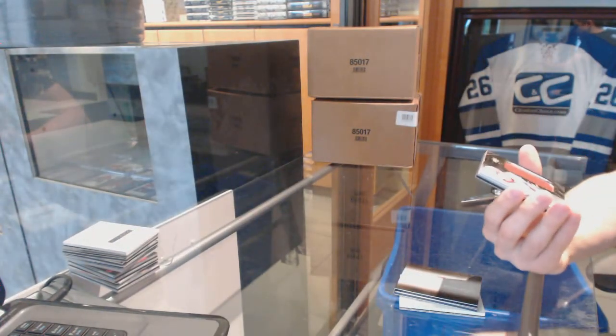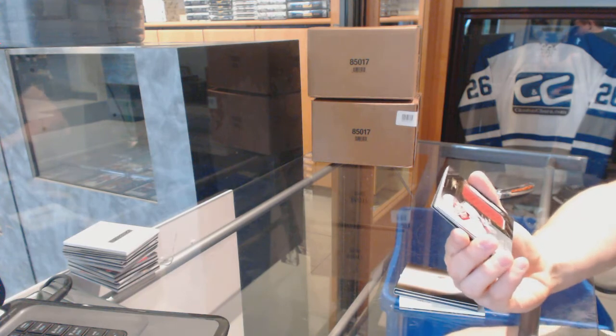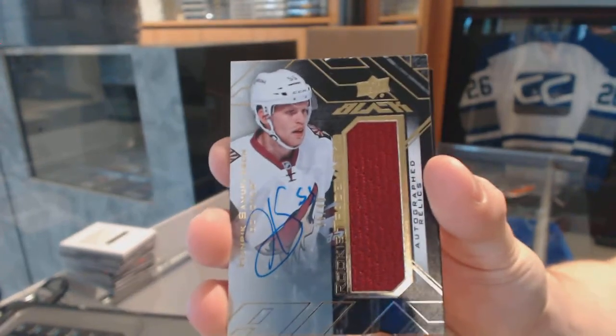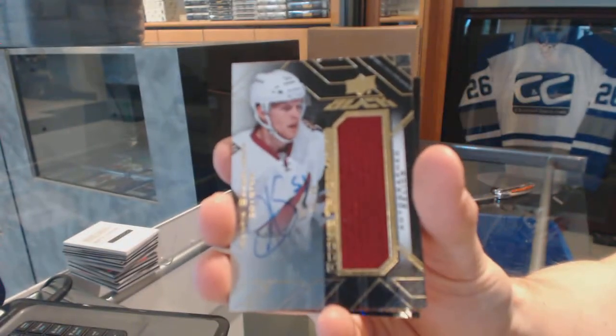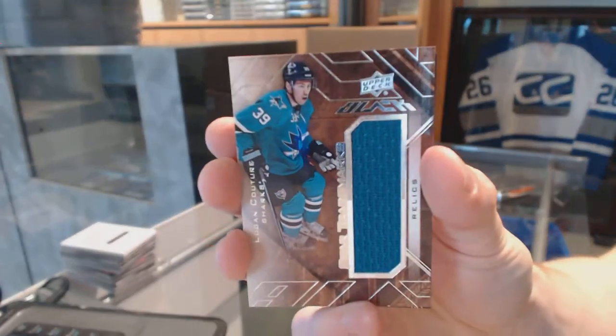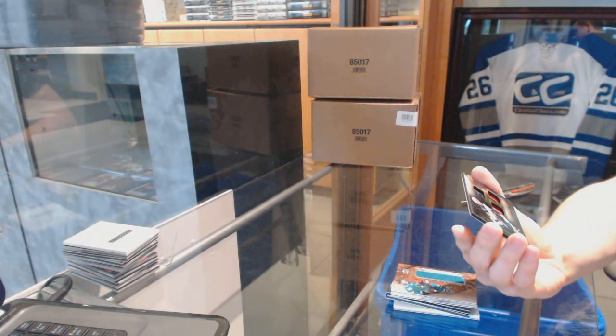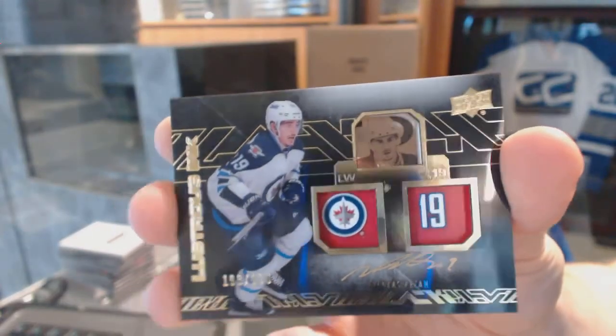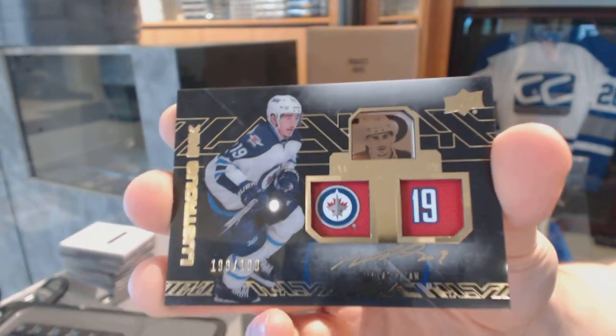We've got a rookie trademarks autographed relics gold number 36 of 40, Henrik Samuelsson. Rookie trademarks jersey auto 36 of 40, Henrik Samuelsson. We've got a star trademarks jersey, Logan Couture. And a lustrous ink autograph, numbered to 199, Nick Petan. Lustrous ink autograph, 198 of 199, Nick Petan.